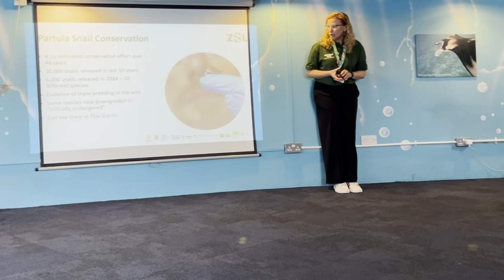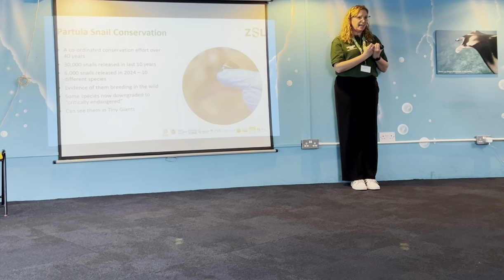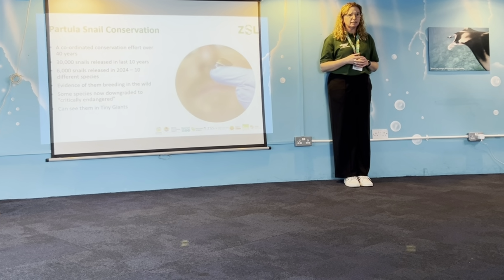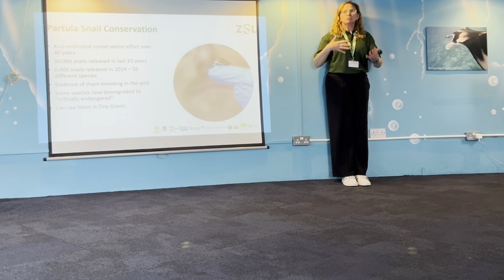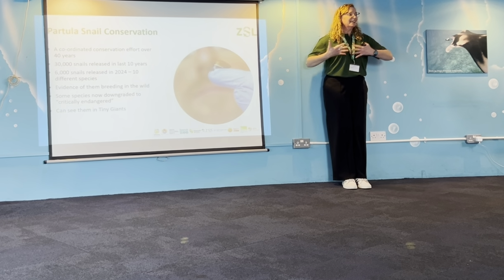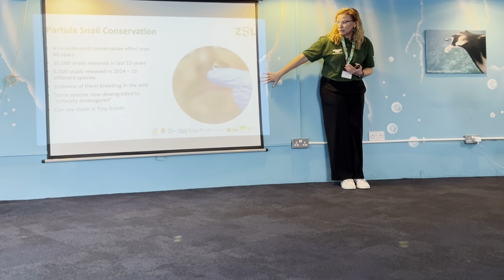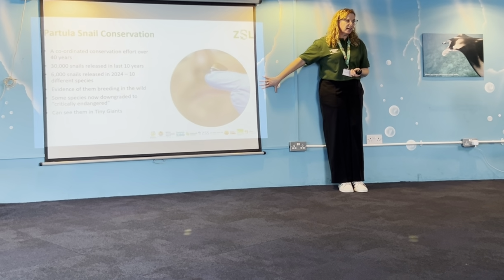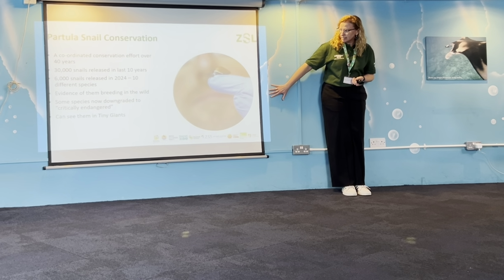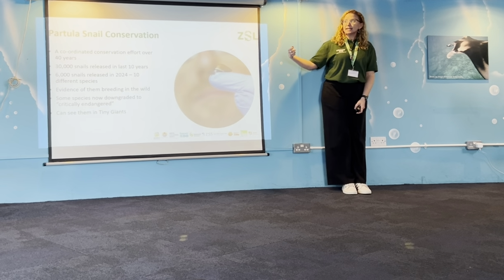In the last 10 years alone, around 30,000 have been released. As well as breeding the snails in zoos and other places, there's been a lot of work happening in Polynesia to help restore that habitat and remove those invasive species like the rosy wolf snail, so that when they are released, they're released into a safe habitat. Even in the last year, we released 6,000 snails that were bred here and in other zoos across 10 different species. And we've actually found evidence now that these snails are breeding in the wild.